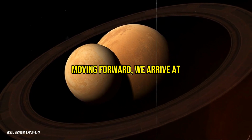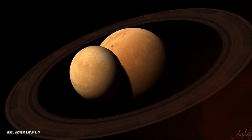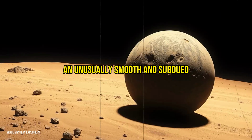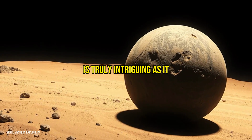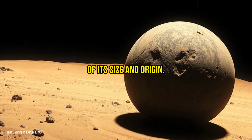Moving forward, we arrive at Deimos, the smaller and more distant sibling of Phobos. Unlike Phobos' grooved and cracked surface, Deimos presents us with an unusually smooth and subdued appearance. This lack of prominent features is truly intriguing, as it defies expectations for a moon of its size and origin.